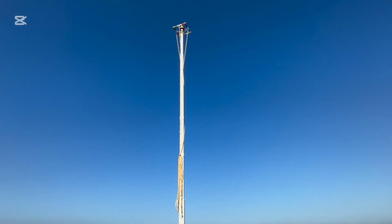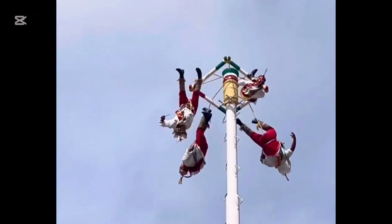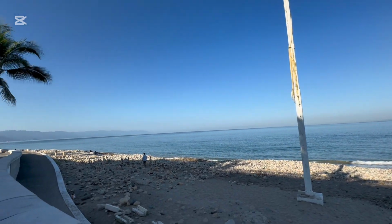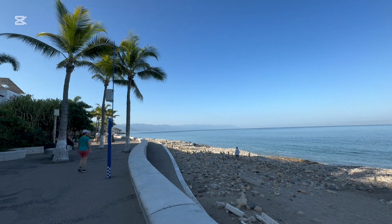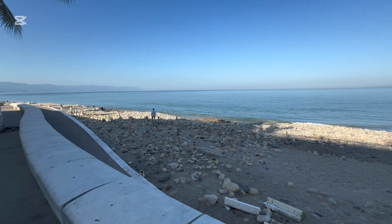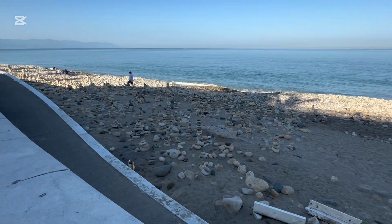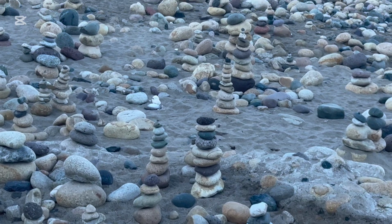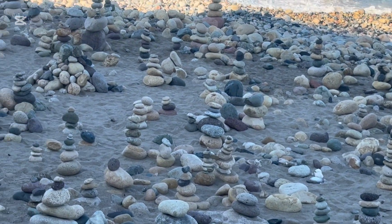This is the pole the Papantla Flyers sit on. They're an indigenous group here that swings around the poles on ropes. It's actually quite fascinating. If you check some of my earlier videos from last year, you'll see that. Somebody here is stacking up some rocks. Very interesting.